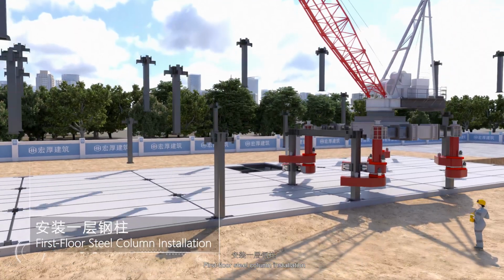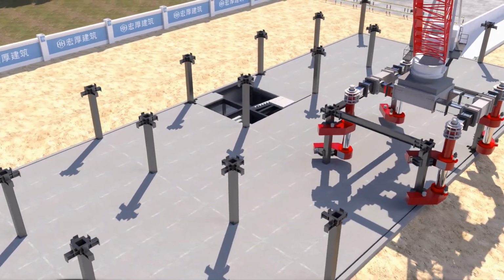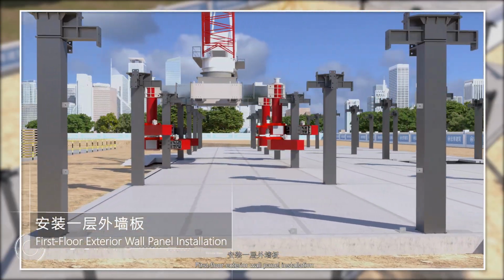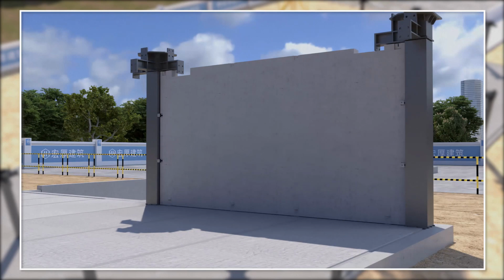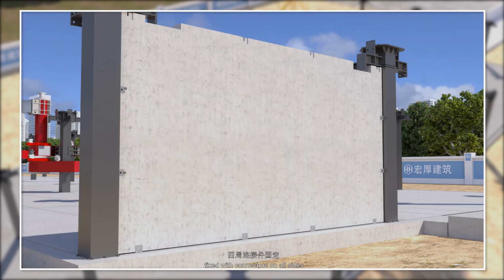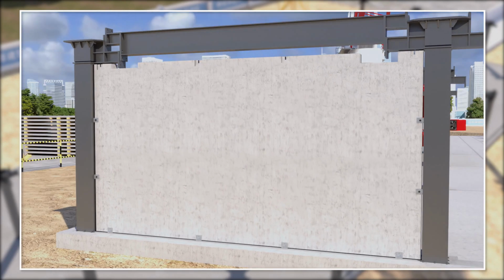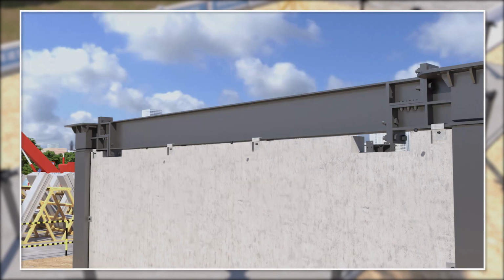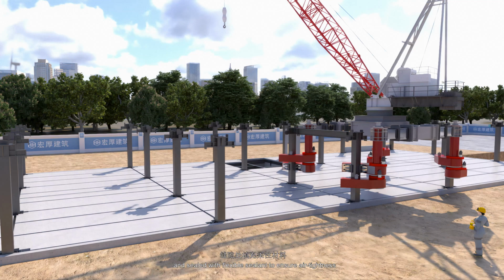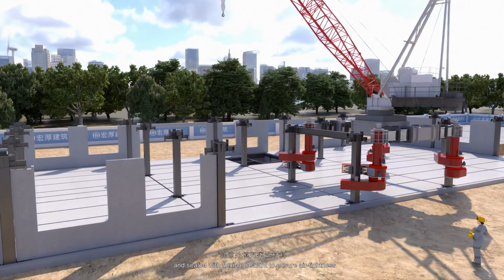First floor steel column installation. First floor exterior wall panel installation. Exterior panels are hoisted in place, fixed with connectors on all sides, and sealed with flexible sealant to ensure air tightness.